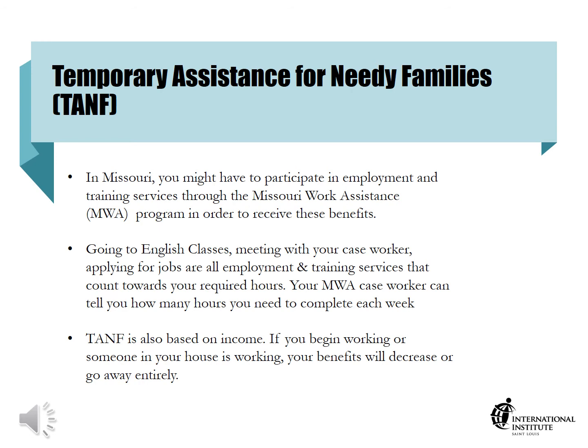It is also based on family size. So if you have a large family, you will receive more money. Smaller families receive less.